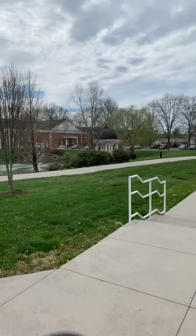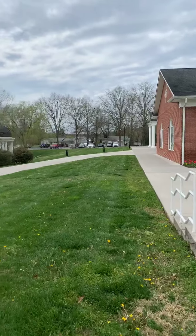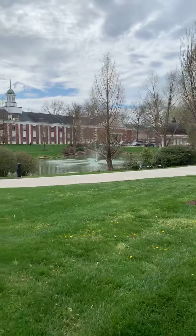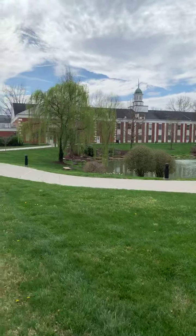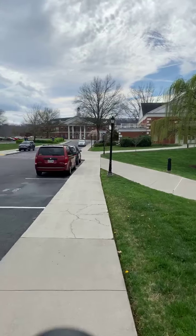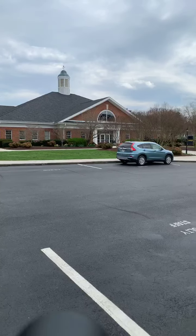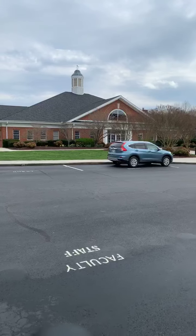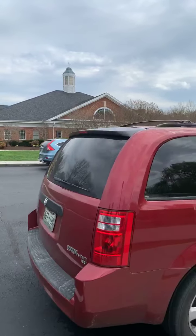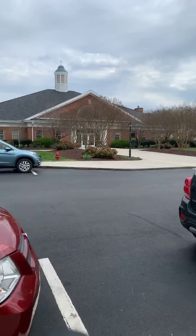I'll show you some of the beautiful scenery while we walk. The tulips are sprouting on campus. You can see the pond and the weeping willows. Campus truly is beautiful all 4 seasons. In the next couple of weeks, campus will get really yellow and pink. And Tennessee summers can be a little warm and humid, but the campus is still wonderful to be at.